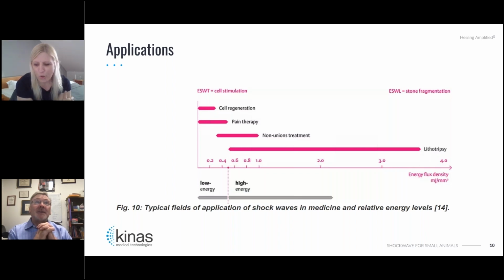You want to know where your site of injury is or the tissue you want to treat, and that's how you will decide which offset stand you will use. The other side, which a lot of you will probably know, and I also mentioned it, is kidney stones. If you look at lithotripsy, that's where you work on the kidney stones.